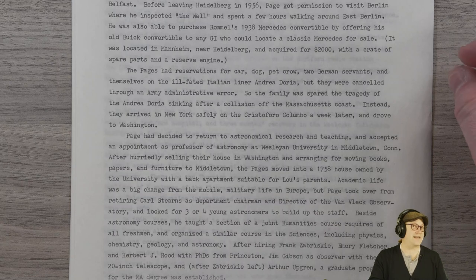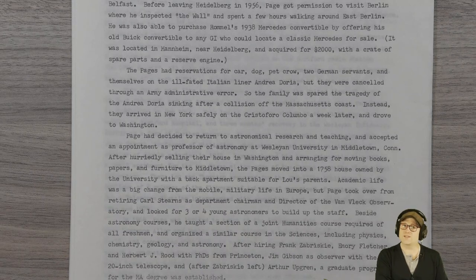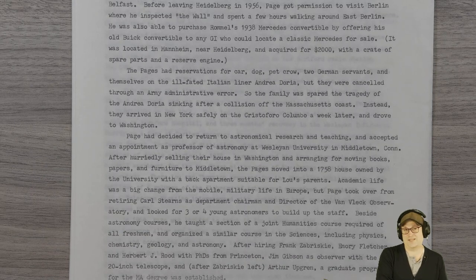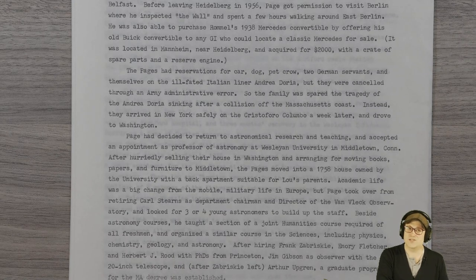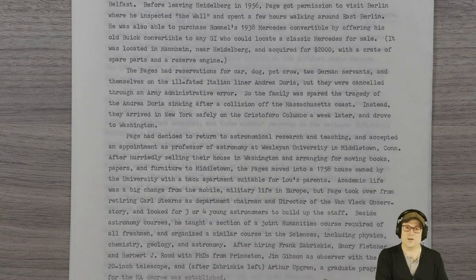The Pages had reservations for car, dog, pet crow, two German servants, and themselves on the ill-fated Italian liner Andrea Doria. But they were canceled through an army administrative error, so the family was spared the tragedy of the Andrea Doria sinking after a collision off the Massachusetts coast. Instead, they arrived in New York safely on the Cristoforo Colombo a week later and drove to Washington.